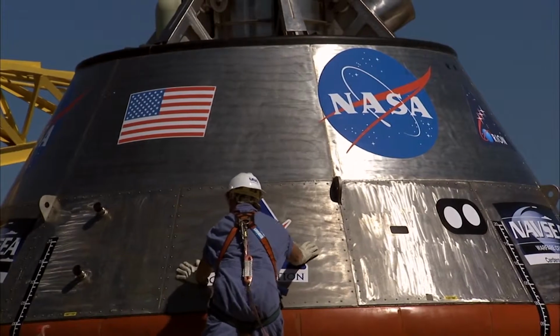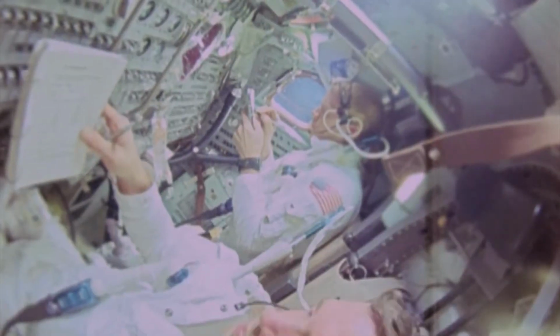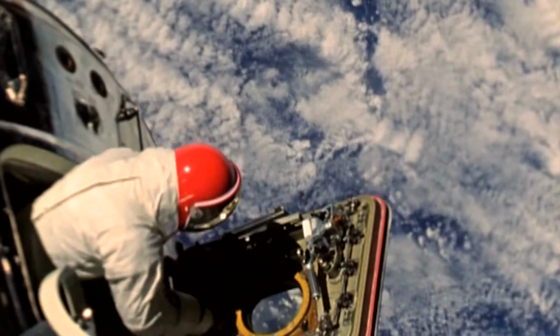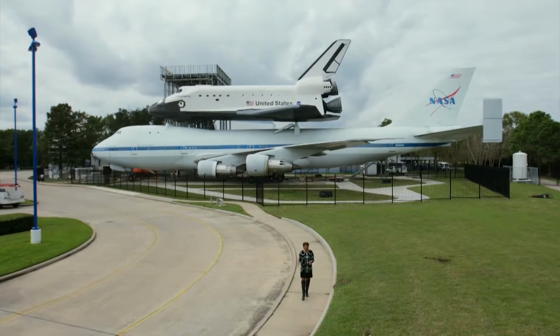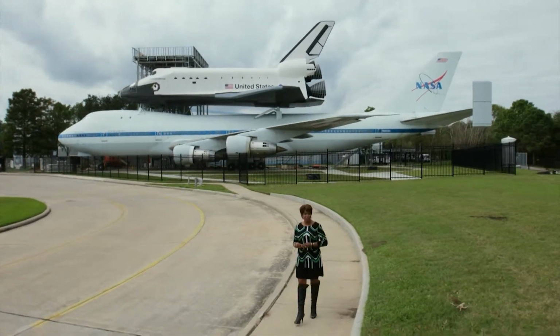NASA, the National Aeronautics and Space Administration, turns ordinary humans into the astronauts, engineers, and creative thinkers who have been exploring the mysteries of the universe for nearly 60 years. Back here on Earth, Space Center Houston is the official visitor center for the Johnson Space Center.